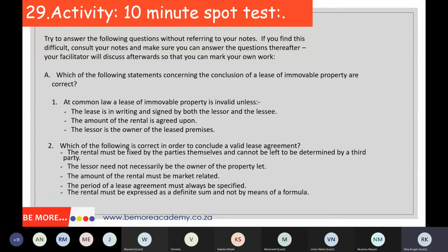What is your feeling on this? Personally, I think none of these things make the contract invalid, because you have to be the owner and you must agree on the rental amount and both parties must sign. I'm not sure, I think it's a tricky question, but yes, I would say none.